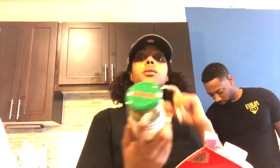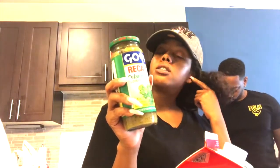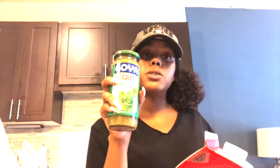I got some Goya Recado. No, Recado. This is a Goya. I got this from my sis. She is Dominican, and she put me onto this. It's really good in rice, soup. It's a really good base. So I like to get this, especially for Taco Tuesdays. We're gonna do shrimp tacos, so I think I'm gonna try this with the shrimp and just kind of see what type of flavor it gives it.